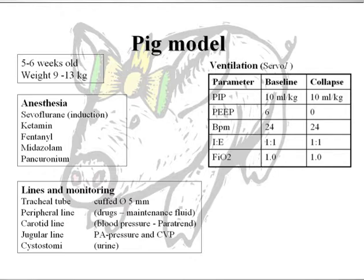It was in pressure control mode. The breaths per minute were 24. We had an I:E ratio of 1:1. And the collapse mode was the same, but with 0 PEEP.